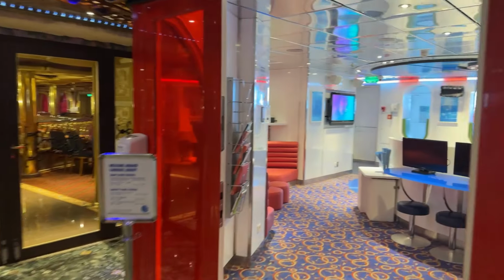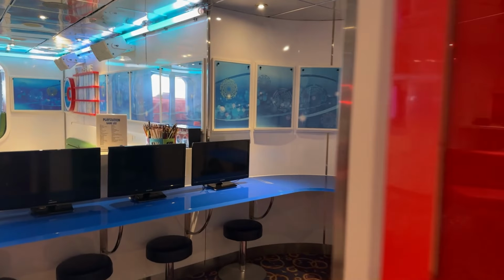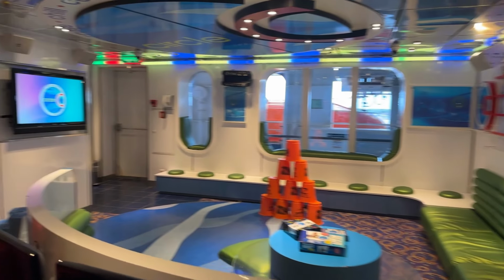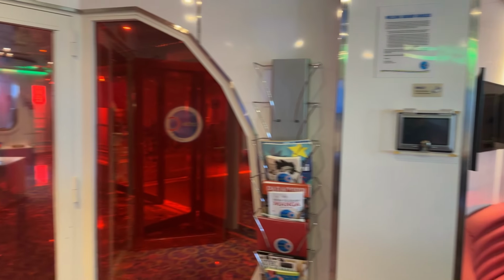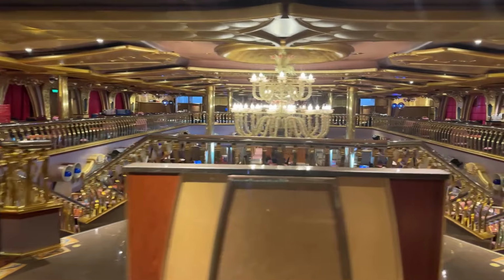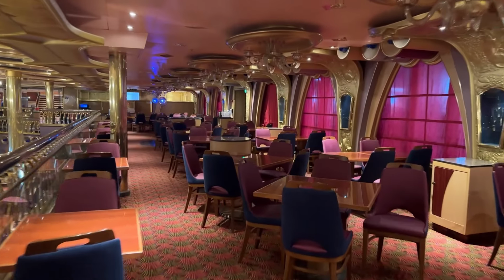Then you have the Circle C Club, which is for kids 12 through 14 years old. This is where they can meet kids their same age. Similar to the Night Owls and the Club O2, they have non-stop activities for the kids of the appropriate age. Then midship, you have the Gold Olympian restaurant, which spans decks 4 and 3, which is one of the main dining rooms.